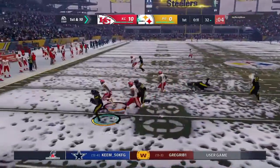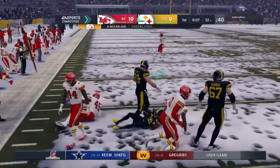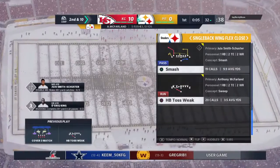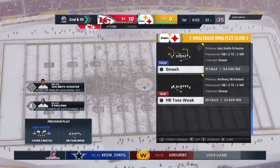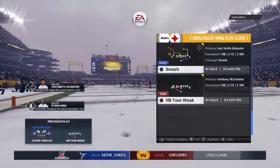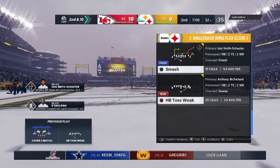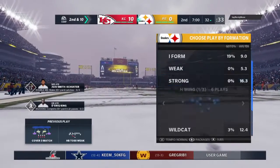Tossing this out wide to McFarland. Trying to turn the corner, but he's going to be stopped right near the line of scrimmage. The ball carrier. No gain on the play there, 2nd down. The running lanes have definitely not been there for him here in the 1st half, and I don't think it's all been his fault. His offensive line hasn't given him much space. A loss results there.